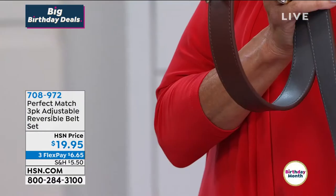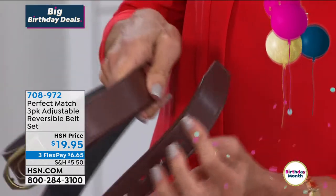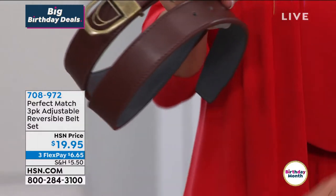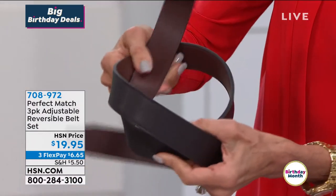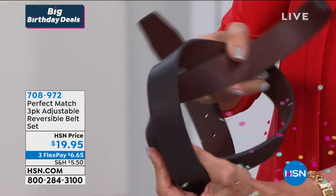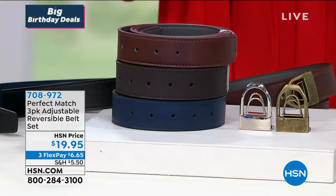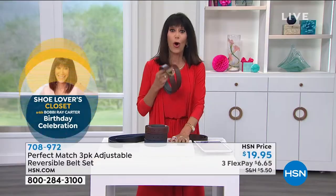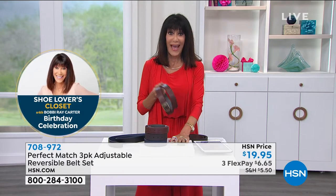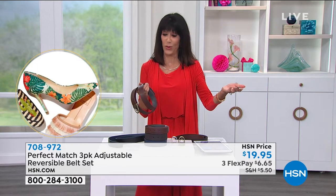Look at the gray, and how gorgeous is that gray leather? And then, of course, reversing to that other very, very rich shade of brown. You have your lighter brown, you have that darker brown that also reverses to another lighter shade, through basically three different tones of brown. You have the black, the gray, the navy, and two different buckles. They're all genuine leather, and an opportunity to take advantage of it at like $19.95, which is crazy.